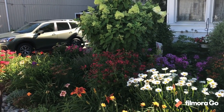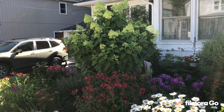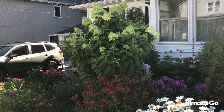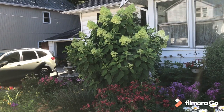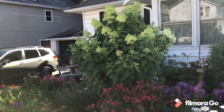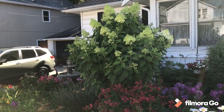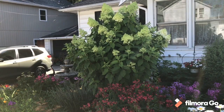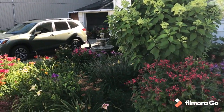Moving on, here is my hydrangea tree called Limelight. I gave it a good haircut in the spring because she was overtaking the garden. But she produced beautifully for me this year. The blooms now are lime green, will turn to a nice white pinky, will be burgundy in fall, a wonderful cutting flower for an arrangement in the fall. We have phlox hiding in here.